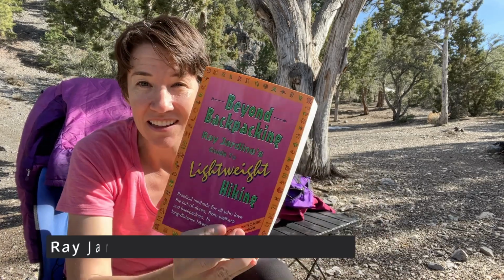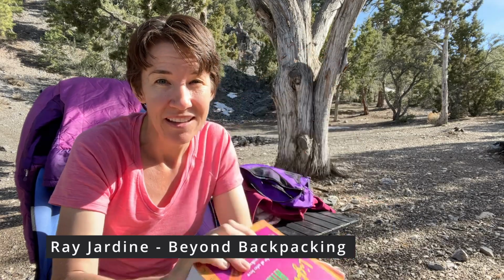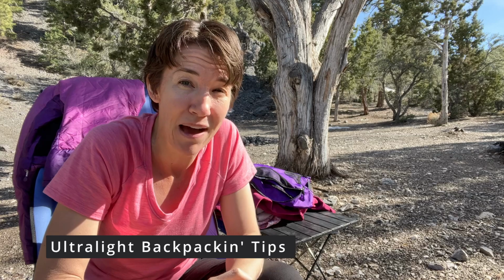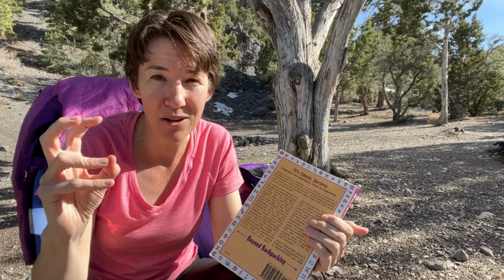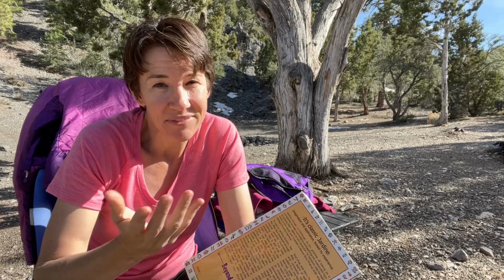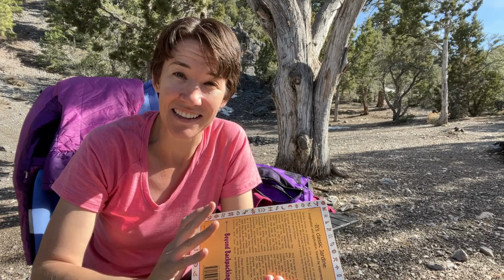If you want to get more into this mindset, or if you're a backpacker or hiker, I highly recommend Ray Jardine's Beyond Backpacking book. There's another one also called Ultralight Backpacking Tips. With ultralight backpacking, or UL backpacking as it's called, everything is obviously about weight. Weight doesn't matter so much in the van as much as size does, but I definitely think the general mindset can be helpful.